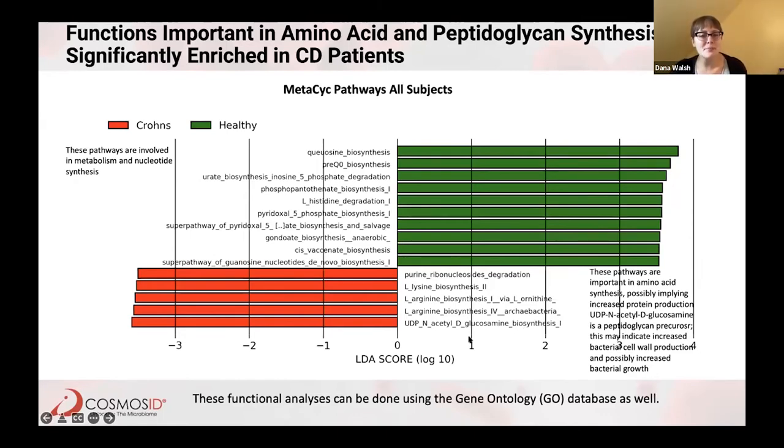So this is interesting because it's a precursor to peptidoglycan found in bacterial cell walls, obviously. So perhaps this indicates that there is growth of new cells here in the Crohn's disease bacteria. Whether or not that contributes to the pathogenesis, we can't say from this data specifically, but we can do further analyses to get at that.